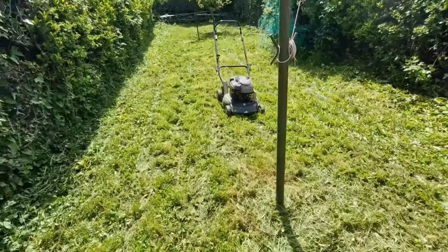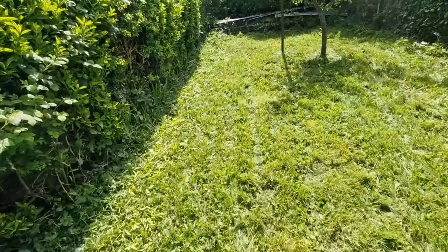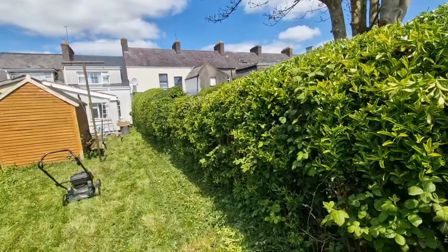Getting there now. Do you want the mulcher? I'd go through the house, so I bring the mulcher through. No side entrance here. It's a rental lair, guys, you know. Bits and pieces done now on the hedge, the top of the hedge done. I just have to do the sides.